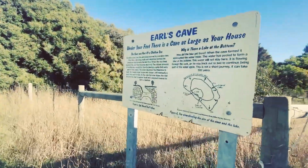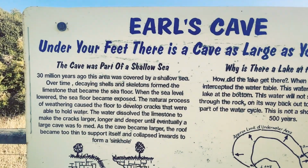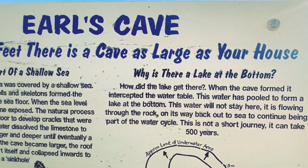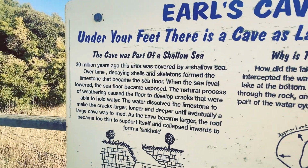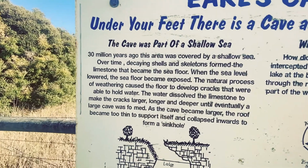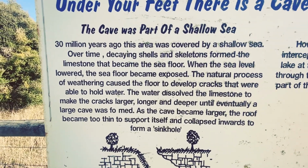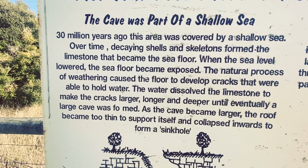And then if you go over here, this is Earl's Cave. Under your feet there is a cave as large as your house. The cave was part of a shallow sea. 30 million years ago this area was covered by a shallow sea. Over time, decaying shells and skeletons formed the limestone that became the sea floor.